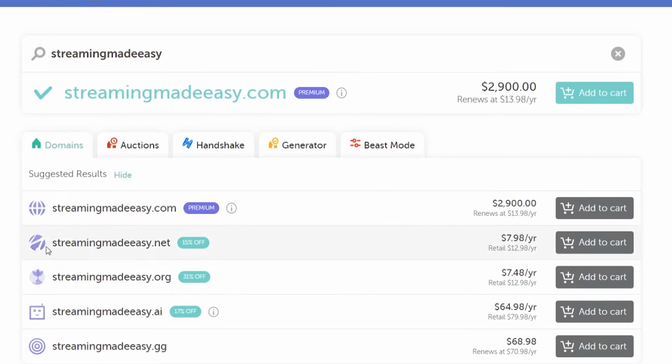I can also go ahead and get streamingmadeeasy.net for $8 a year, which is more reasonable, and the .org domain for $7.49. When you're buying a domain, I would recommend you only go with .com, .net, or .org, because those are going to be the favorable domains for Google. I wouldn't go ahead and buy anything else. You will find that when you're searching for domains, either they're not going to be available or you're going to be asked to pay ridiculous prices for premium domains. So you're going to have to be creative with what domain name you choose, because obviously you don't want to be paying $3,000 for a domain.